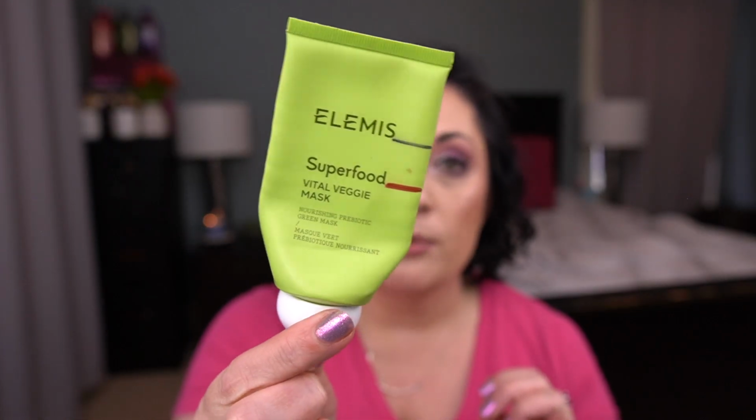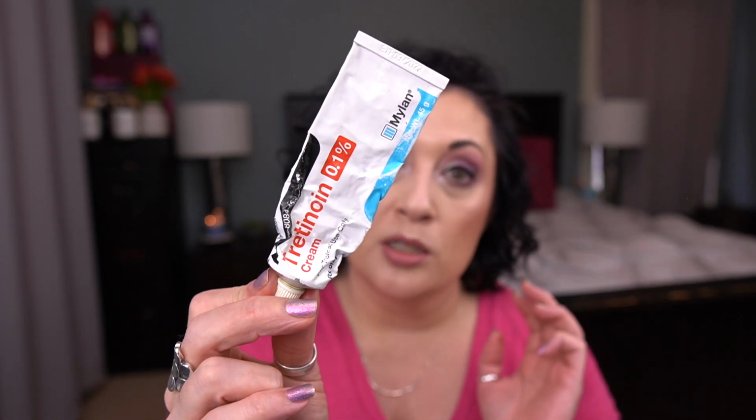I'm not going to count this because this is going to be a repurchase for me. The Elemis Superfood Vital Veggie Mask, I love this product. And then also the tretinoin cream would not count towards my low buy. Just repurchase that. So that's 3 full-size items, 1 deluxe size item. The total value of that is $139.50.